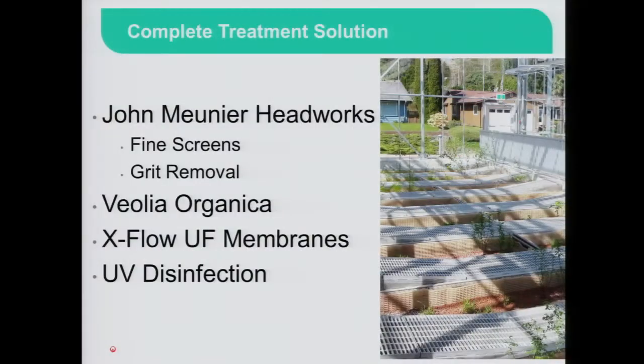These were the technologies that we installed. I should say that Veolia provided the complete treatment process here, from the beginning, pre-treatment, and you see that with the fine screens and the grit removal, preliminary treatment, through to the secondary treatment step, which is the Organica process. You didn't need a primary treatment process for Organica, so you do pre-treatment and then straight into the Organica process, which some of you might have heard of.